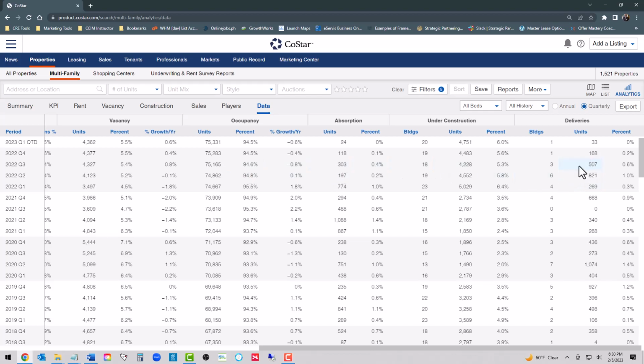Then we delivered 507, absorbed 303. Not too bad. Would have liked to have seen it a little stronger. 168 delivered, 118 absorbed. That one's pretty good. So we are seeing some strong absorption in the market. The deliveries are more than the absorption. So we do have that slight tick down from 95.5 to 94.5, albeit a very slow tick down.